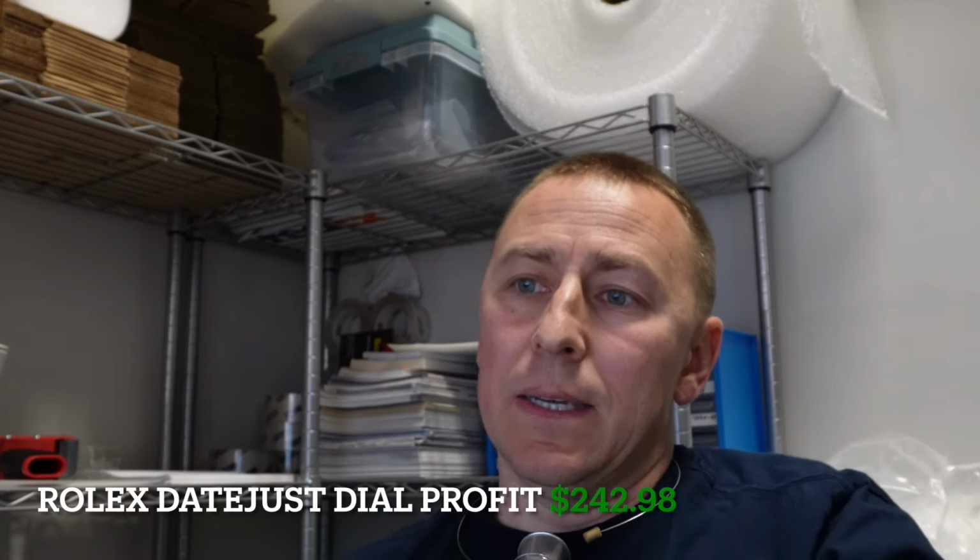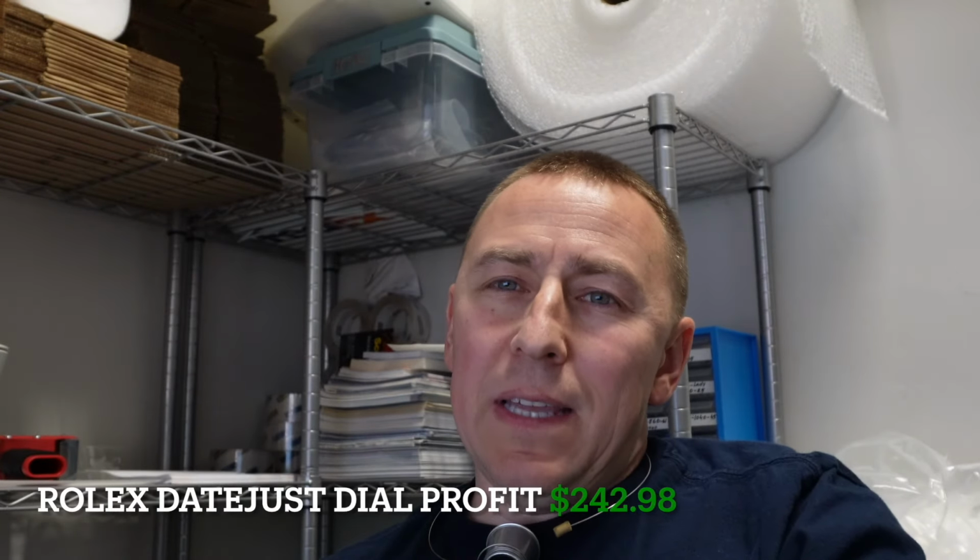Rolex Datejust dial sold for $280, and that was a profit of $242.98. The Rolex Datejust dial came in that big lot of items that we just bought, and a lot of the things that we don't need we're gonna list for sale. So technically I didn't calculate any cost of goods on this Rolex Datejust dial, so I put the cost of goods as being zero. That's why the profit is so high, $242.